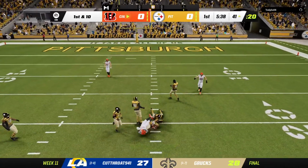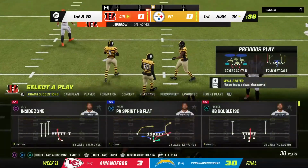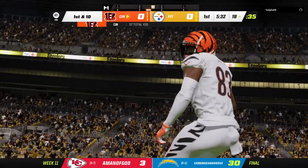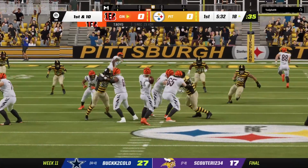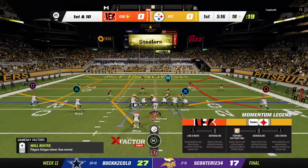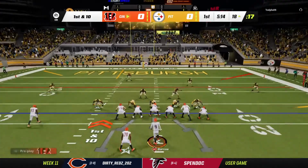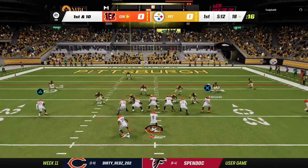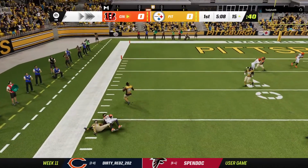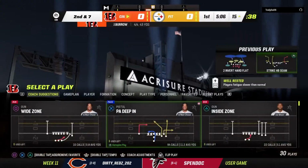This is caught. It's Boyd. And they'll wind up getting this one all the way down inside the 20. 23 yards on the play. Their first possession of the game, and they're already going after double coverage. That's a nice completion that can set the tone for things to come if they're able to keep finding ways to beat what the defense is throwing at them. They look like they're confident that they can get it done.